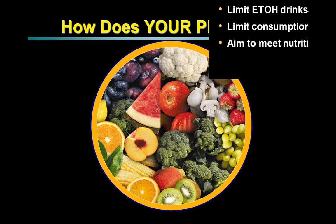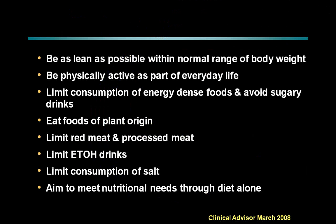And then just this last couple of slides here, I was reading this article in 2008 telling you how to be healthy, and it says to be as lean as possible within normal range of your body weight, be physically active as part of everyday life, limit consumption of energy-dense foods and avoid sugary drinks, eat foods of plant origin, limit red meat and processed meat, limit alcohol drinks, limit consumption of salt, and aim to meet your nutritional needs through diet alone. So don't take pills just to get your nutritional needs. You need to try to get it through diet alone.